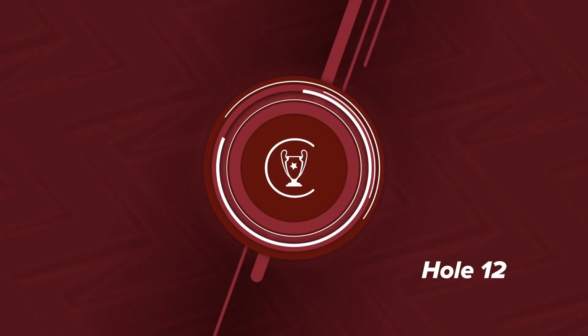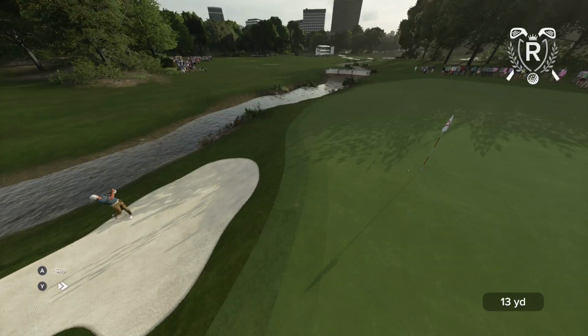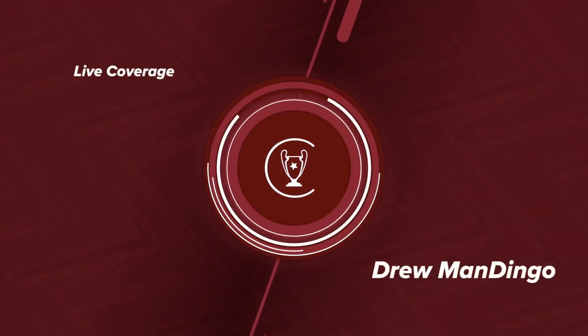Now let's switch our focus to Ricky Fowler. Who'd have thought we'd see this? He is behind his rival. Can he do the catch? And there it goes from the sand. So after that effort, let's take a look at the leaderboard.